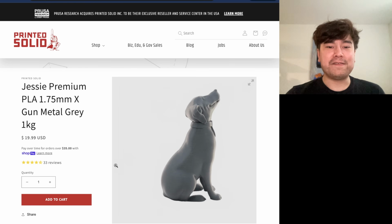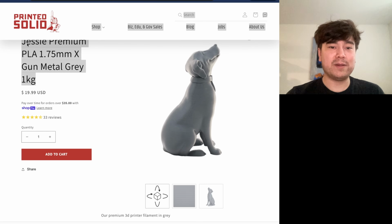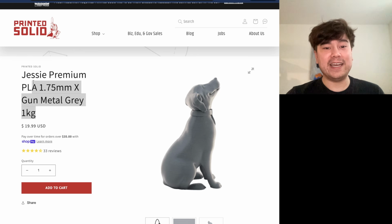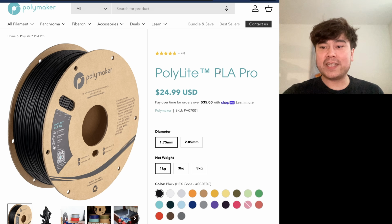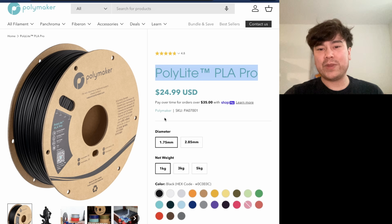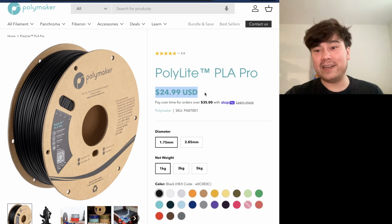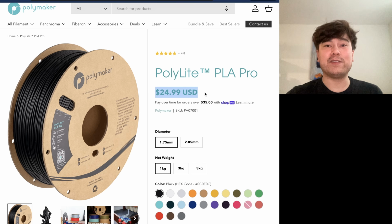Another interesting case is filament. If we take a look at filament from Printed Solid, the nice thing about this is PLA is for the most part manufactured in the United States, and then you can turn that into filament in the United States. So that's a purely made-in-America product that won't be subject to tariffs. However, companies like Polymaker with their PolyLite filament, I believe all of this is formulated and extruded in China. So they get the pellets, which might be imported from the United States into China. They get their additives, mix it all together and extrude it into filament. And then when they import that to the United States, they're going to have to pay a tariff on it.